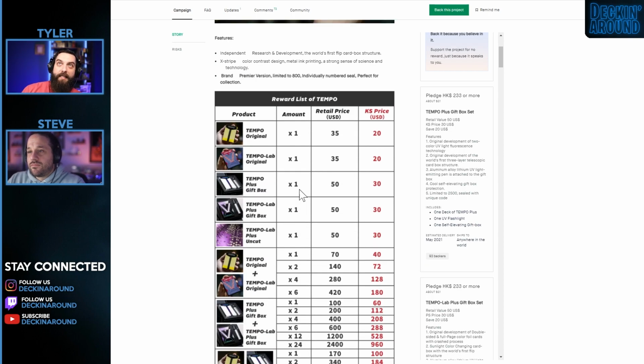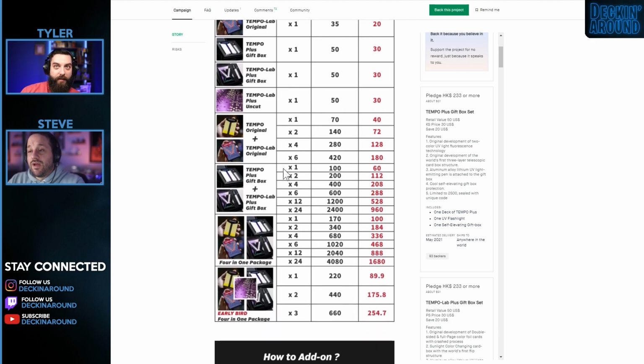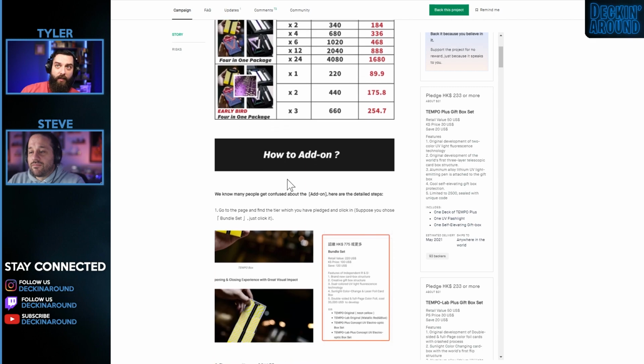They have so many decks being offered in this campaign. The goal is very high, but the print cost is also very high for 4 different decks and different boxes and all this special stuff. So there's a lot of cost going into this as well.